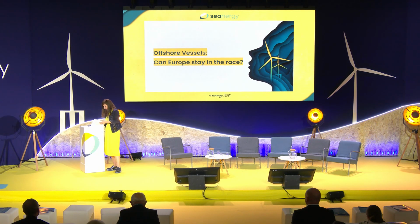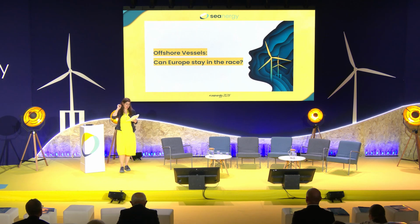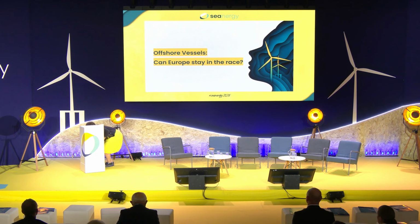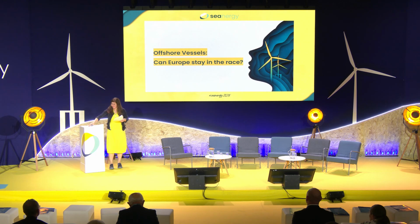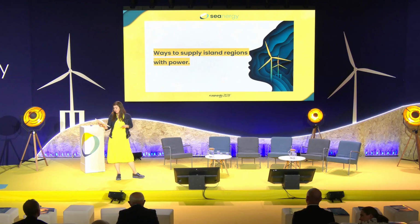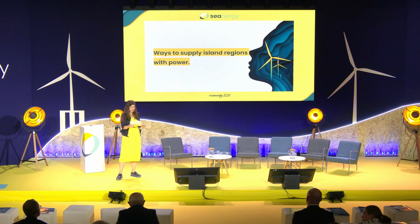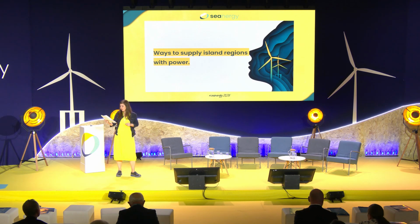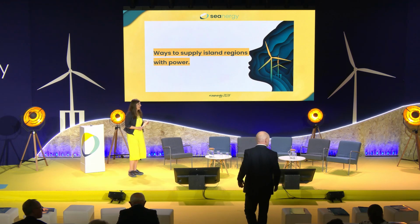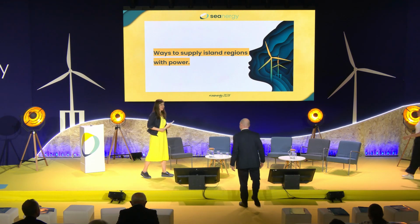This is bringing us to the last panel of this year's edition of SEANERGY, which will be on the question of how we can supply islands with green power. And to discuss this, I'd like to ask Kristian TORVOLD, HOURCOURIGARAY and Jean-Pierre CHABRIAT to come onto the stage, please.